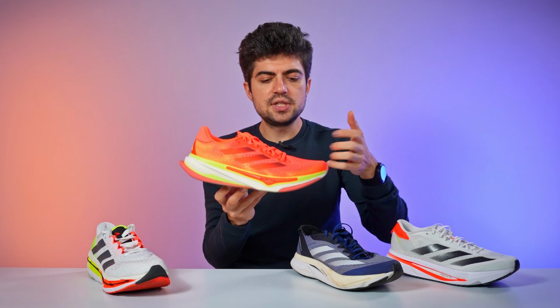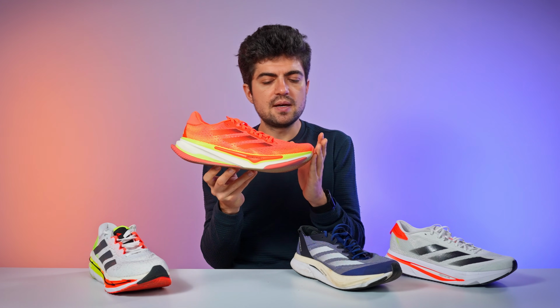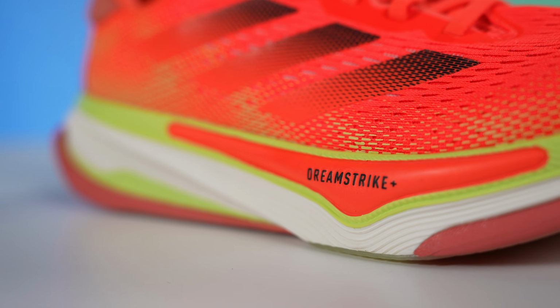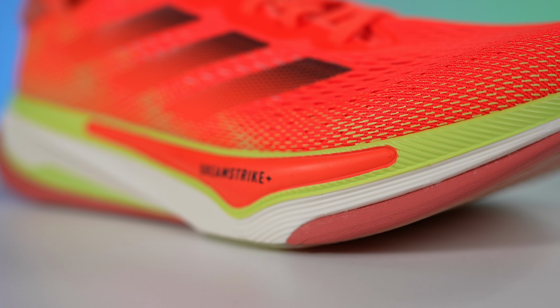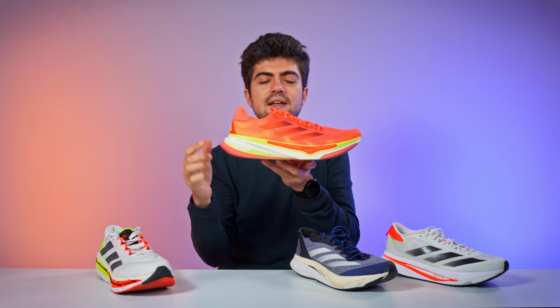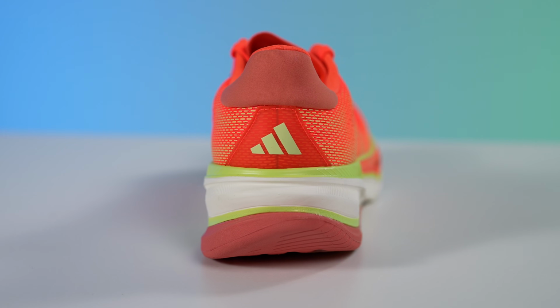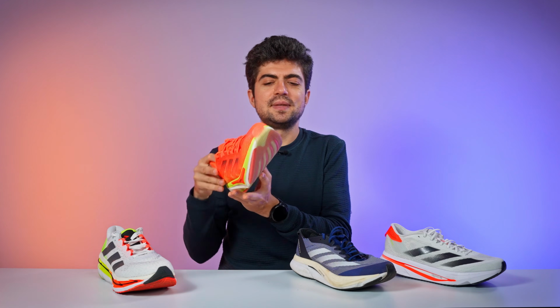in terms of mileage. It has a bit more of that Dream Strike Plus EVA PBA blend foam, especially here in the forefoot. You will have more cushion in the forefoot, you will have a bit more protection. And it also comes with those support rods that you can see, the red part here through the outsole, the bottom part. These support rods will help align your foot strike and provide a bit more stability, a bit more centering of your foot strike, if that makes sense.